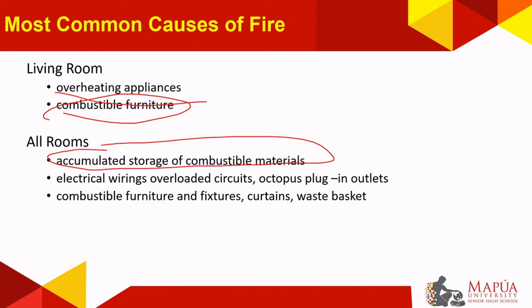Is the dust thick in your closet, or on the top of your drawers, or on the top of your cabinets? It's a good practice to clean those because that is very combustible. Electrical wirings or overloaded circuits.